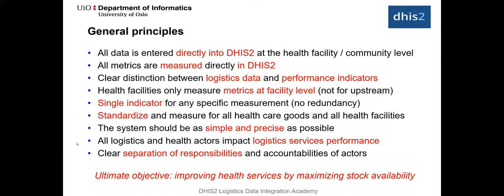It's also important for performance management in general to realize that, of course, logistics is the main actor in providing logistics services in terms of making sure that all the goods are available at a health facility. But all health actors, all health staff have an impact on logistics performance and can contribute to improving it. But it's also important to have a clear separation of responsibilities and accountabilities in terms of who measures which indicator and who takes which action on what indicator. We'll come back to that in more detail in my second presentation next week.